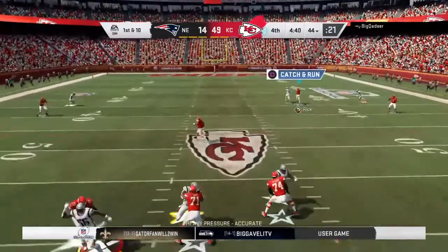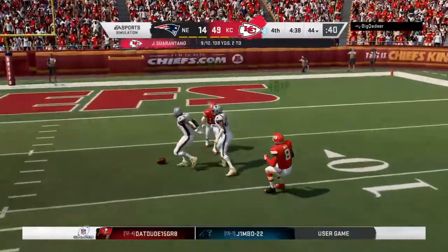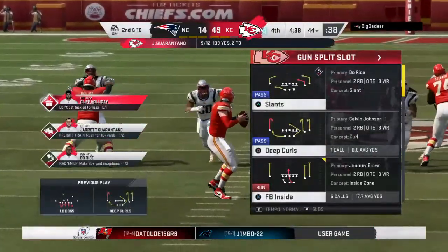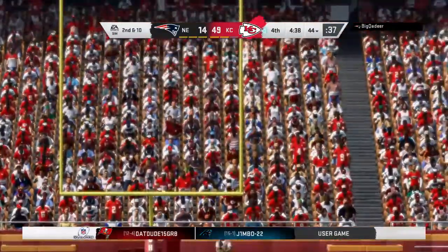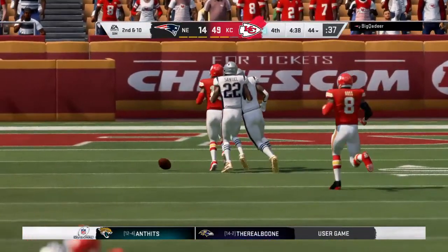Looking to throw. He's going to float this one deep right side. And a scary incompletion, almost picked off. It would have been their first INT of the game. Instead, 2nd down.